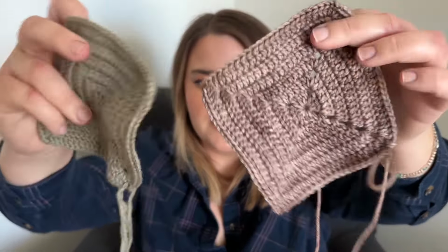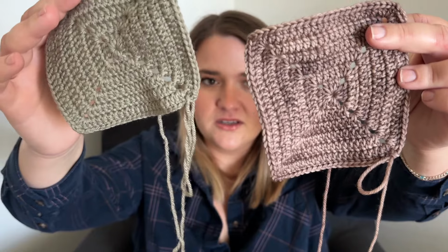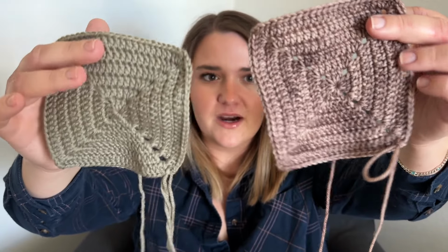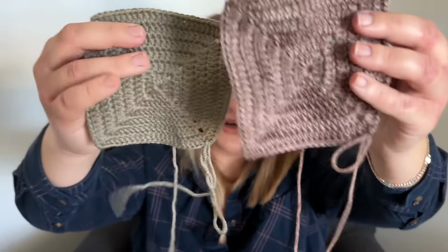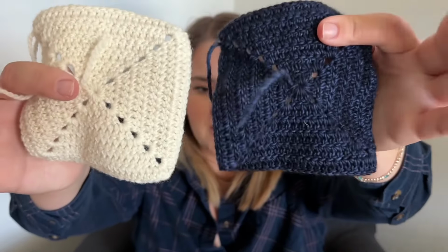But anyway, I thought I would show you the squares that I finished for this week. I finished 1 green square and did I finish 2 of the tan squares? I can't remember. I only brought 4 squares to show you. So those are the 2 that I finished this week. And then these are 2 others that I have finished for the blanket. I've got all of the greens, all of the blues, and all of the whites finished for all of the blankets. I'm making 1 for me and my husband, and then 1 for each of my sons.